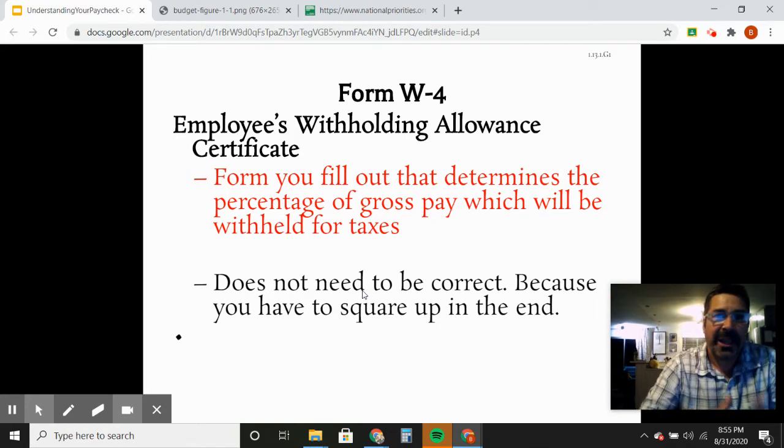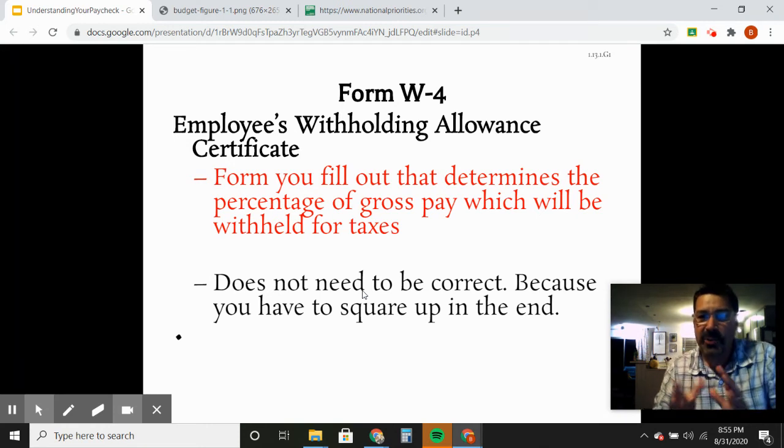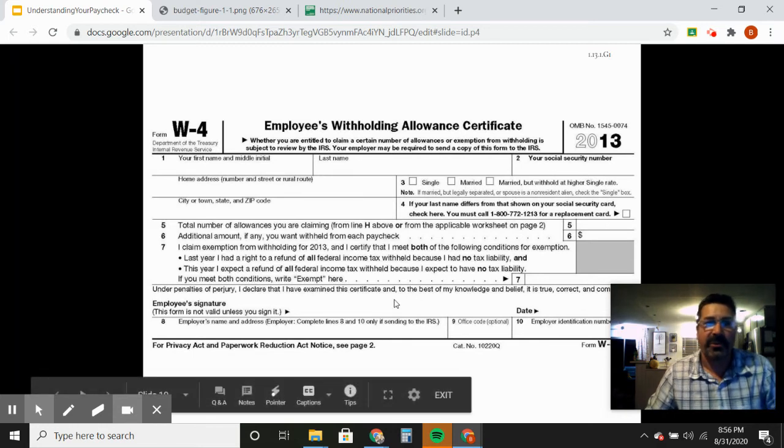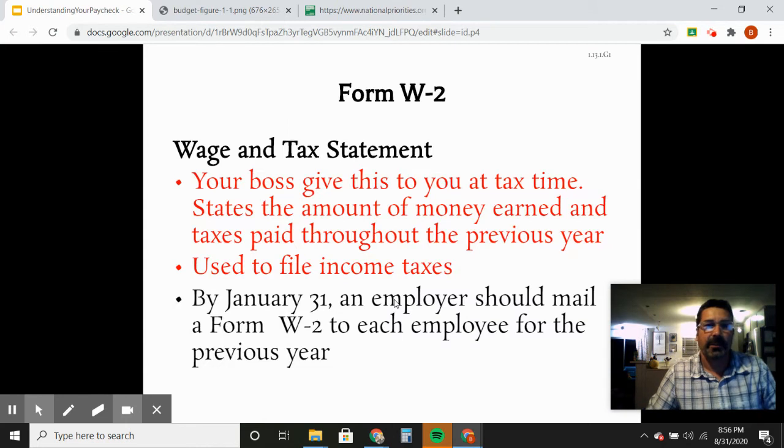So basically we lied on our W-4 and said we only had 2 kids when we have 3 kids. But it's not really a lie. You're just trying to get things how you want. So it's okay because at the end you have a tax return. Okay, so your W-4 looks like this. Are you single, married? How many children do you have? And so on and so forth. So it helps them determine how much taxes to take out.